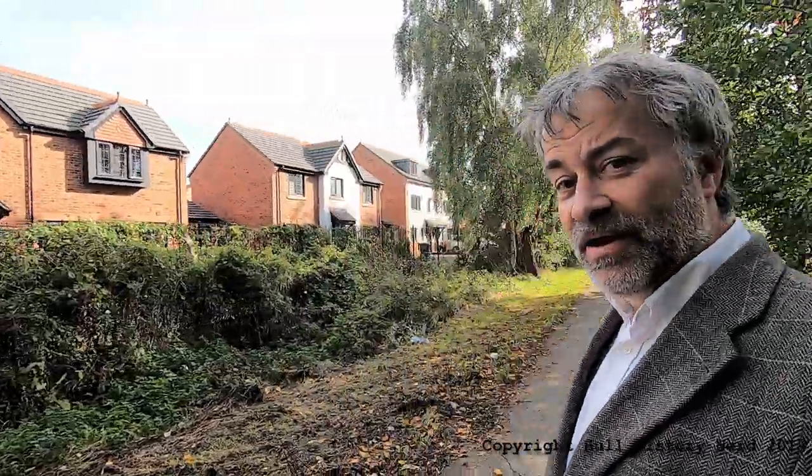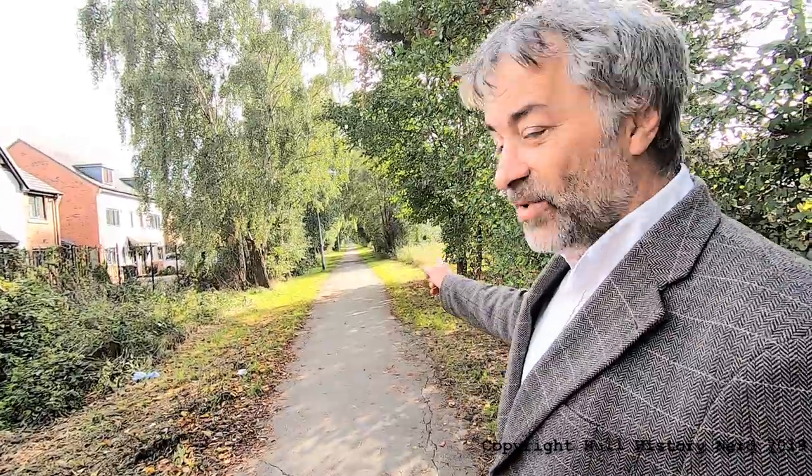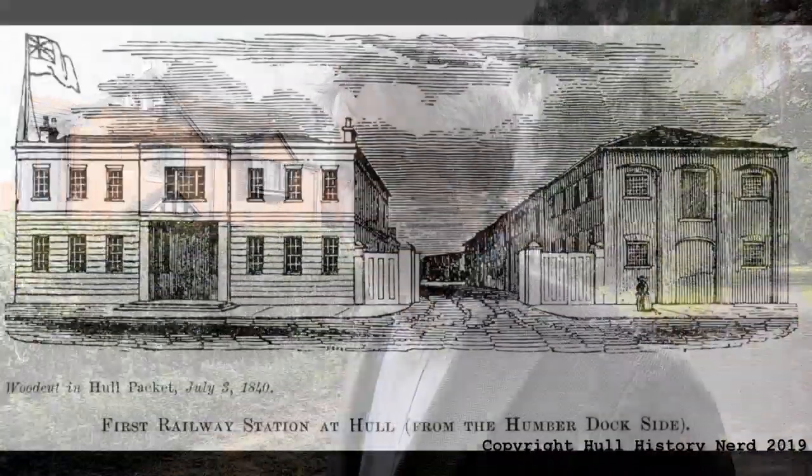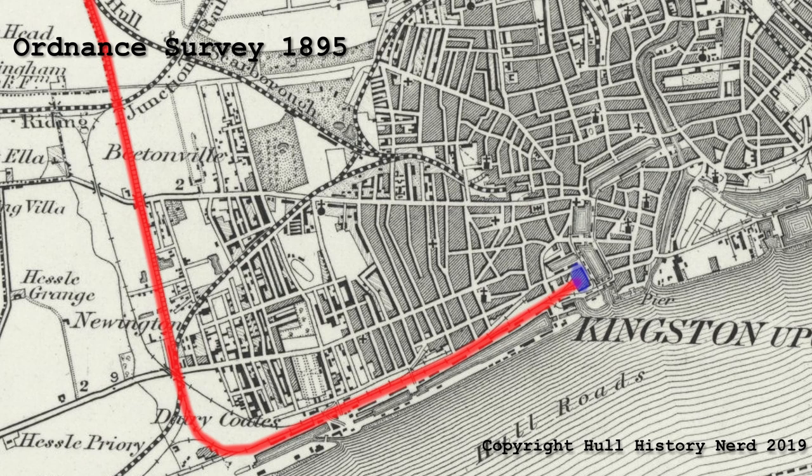And this is the original stretch of that line, down that way towards Derrycotes. That line started here, at the old Manor House Street station, headed westwards, and at Derrycotes, split off from the Hull and Selby main line to head north, through the rural district of Newington, towards Cottingham, the first station on the line. But this line was bypassed with the opening of Paragon Station in 1848, and the construction of a new cord of track that linked Paragon to the Bridlington branch.